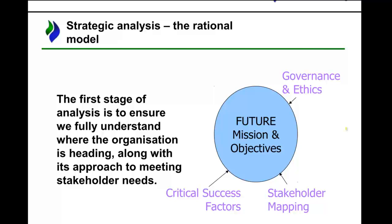So in terms of a step-by-step approach, we're going to start by looking at where they want to be in the future. We want to look at their missions and objectives, and where Mavis Venderby should aim to be over the next few years, and perhaps further on than that as well. And to do that, as we've already said, we'll be looking at critical success factors. Basically, how can Mavis Venderby succeed? What specific things about them can they capitalize on to make sure that they are successful?